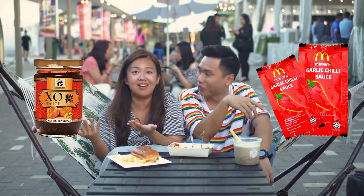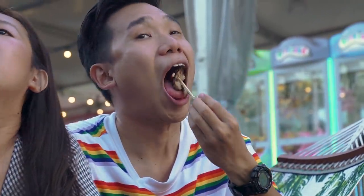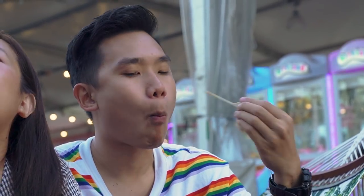XO chili sauce! So for the char siu, right, they put a layer of dark sauce and minced garlic followed by red chili, let's try. I'm a fan of this char siu. This is my biased opinion, but I'm just putting it out there.